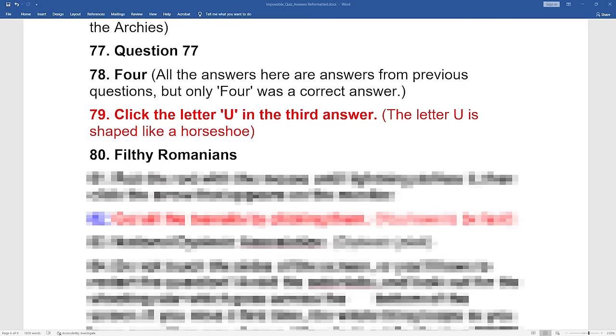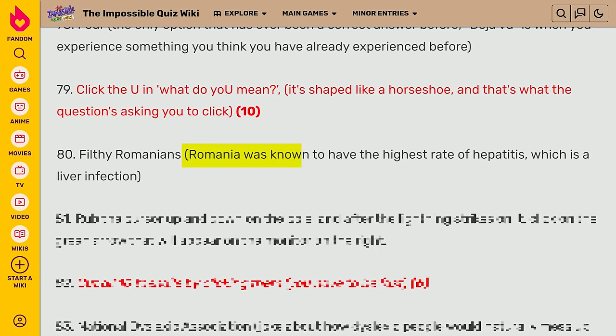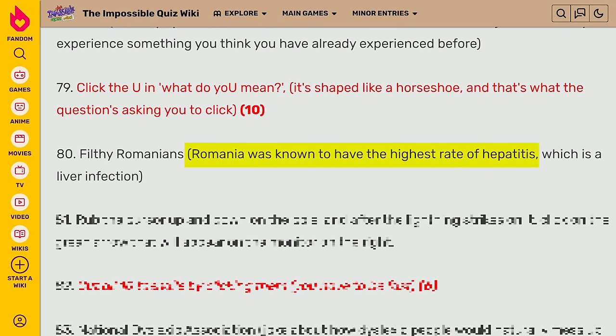Where does that come from? Well, Splap's guide didn't provide any wisdom, but according to the wiki, Romania was known to have the highest rate of hepatitis at the time. Apparently. I mean, surely that's no reason to call them filthy. I felt filthy just clicking on it.